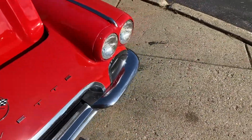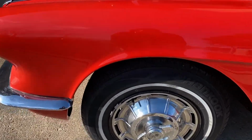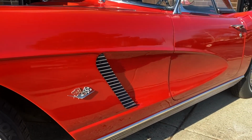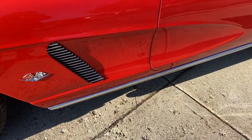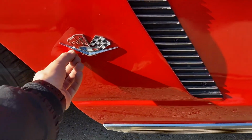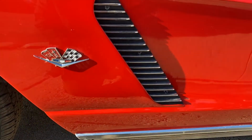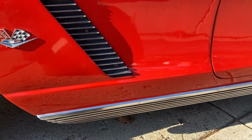So let me keep going down. White wall tires with the factory hubcap on it. And the paint, as you see there, looks really, really nice. There's this little fuzzy. Another little fuzzy. I know they get caught. I'll get you later. Little tiny little mark right there.